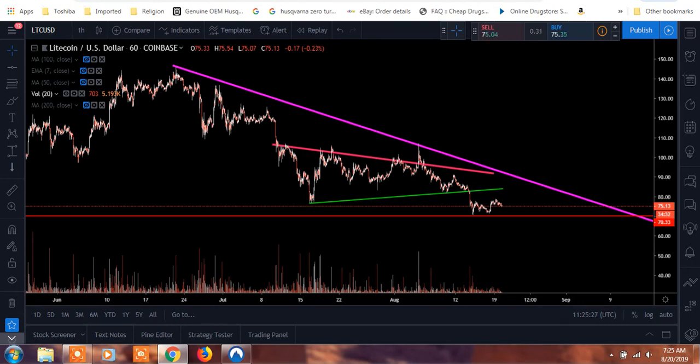And what I like to look for is higher highs and higher lows, or lower highs and lower lows, and just really zoom in on those and pay attention and draw trend lines on them and wait till we get those breaks. That's what I really like to do.